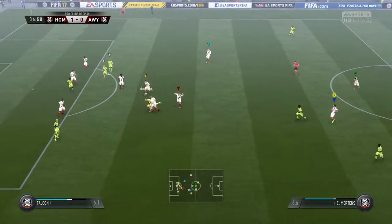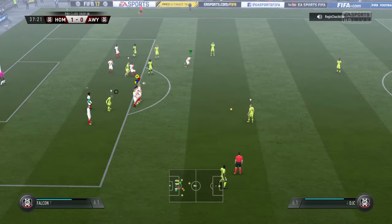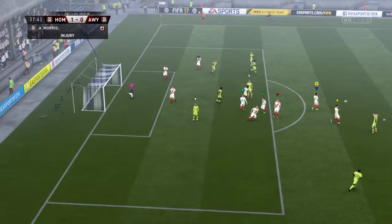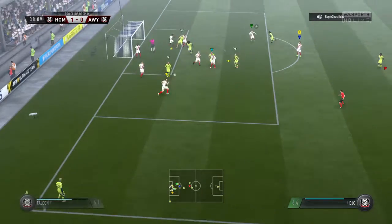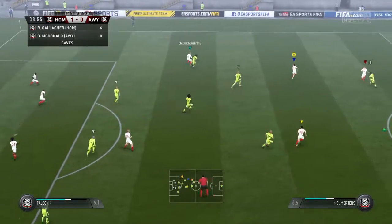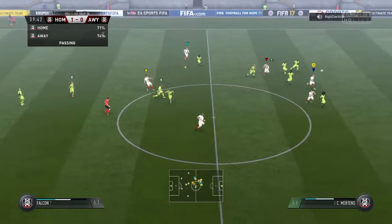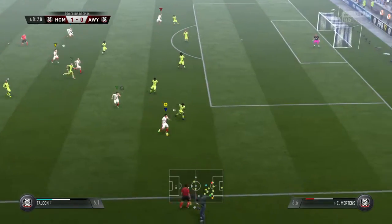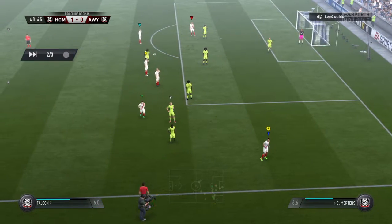Mertens. He's awarded the free kick. Oh, great work by the keeper. That's a corner. Good position. They've worked this attack very well into quite a dangerous position now. Crisp defending there. Really strong tackle, and the ball's gone out for a throw.